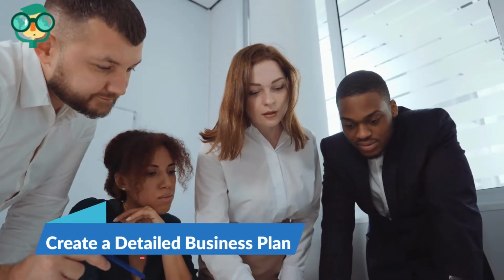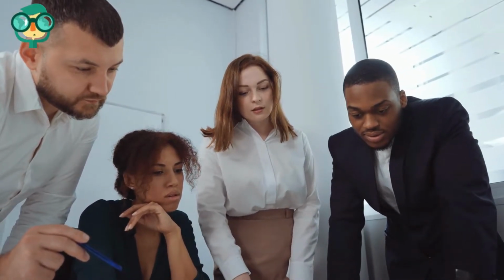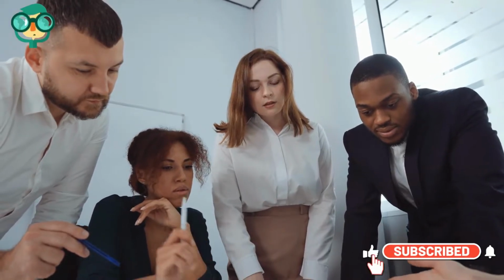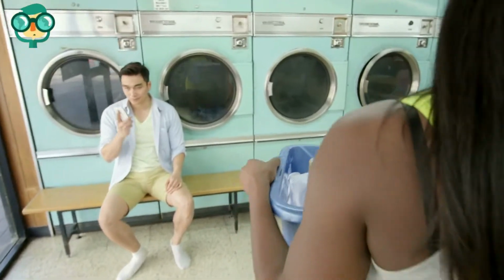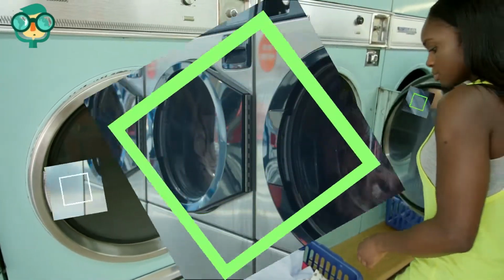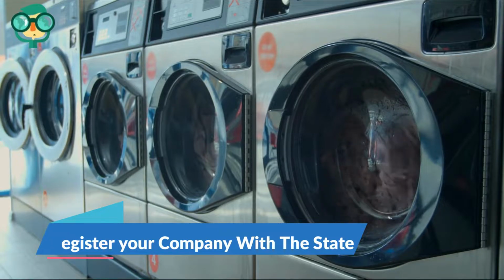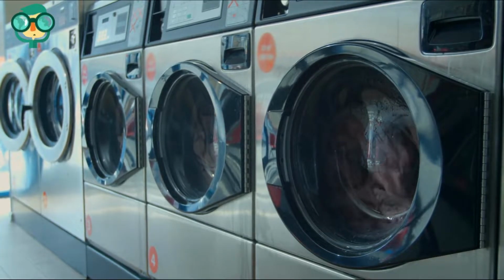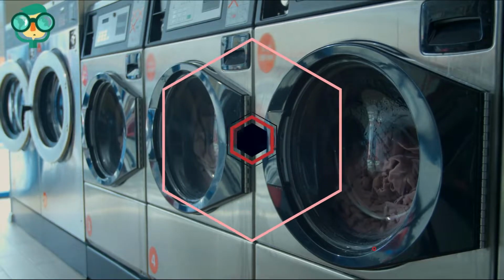Step 4. Create a detailed business plan. Planning is one of the most important aspects to consider when starting a business. You need to have a clear vision for your business and develop a plan to make that vision a reality. It is especially true for businesses that are not traditional, such as laundromats. Step 5. Register your company with the state. You need to make sure your business is registered with the state and has all the necessary licenses and permits.